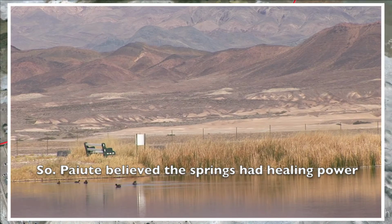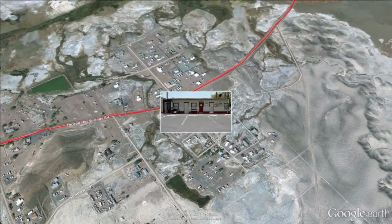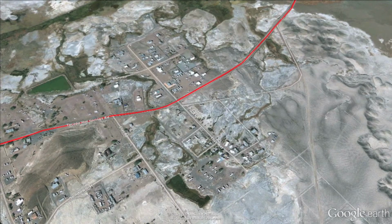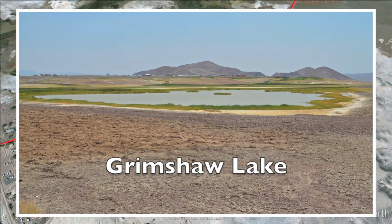And today, hundreds of snowbirds winter in Pahrump to enjoy the benefits of these hot springs. There are 3 different hot springs to see while you're visiting Tecopa. There's a small general store in town, and there's an outdoor stage and a bistro for your nighttime entertainment and your dining pleasure. In spring and fall, vast flocks of migratory birds take advantage of the marshes and surrounding canyons, particularly Grimshaw Lake. It's a great birding locale, and it's a protected wetland.